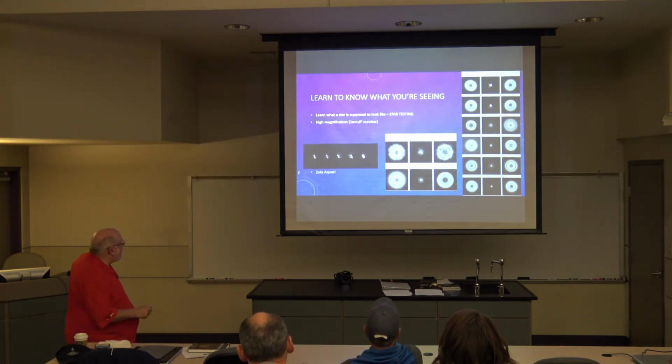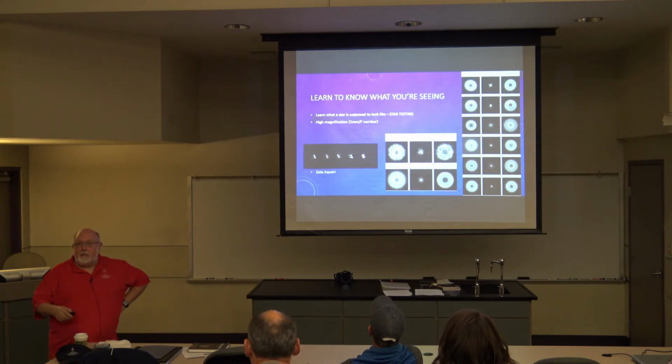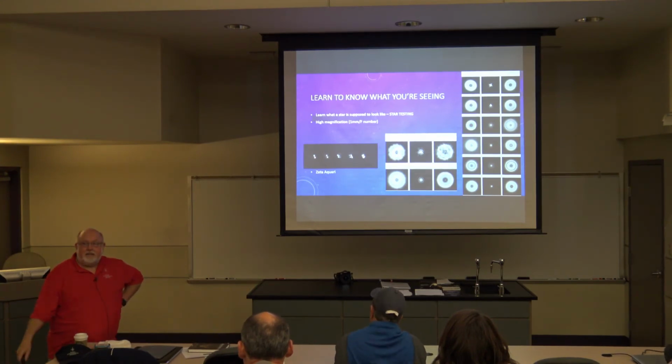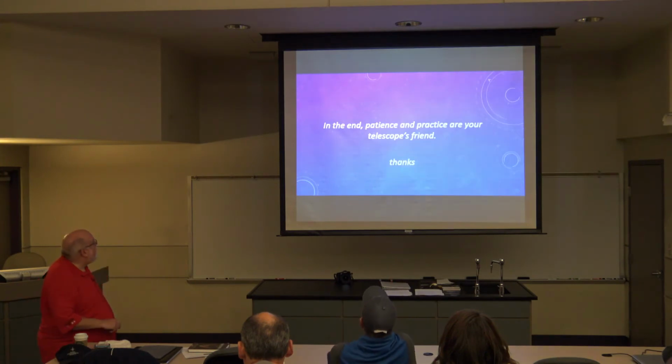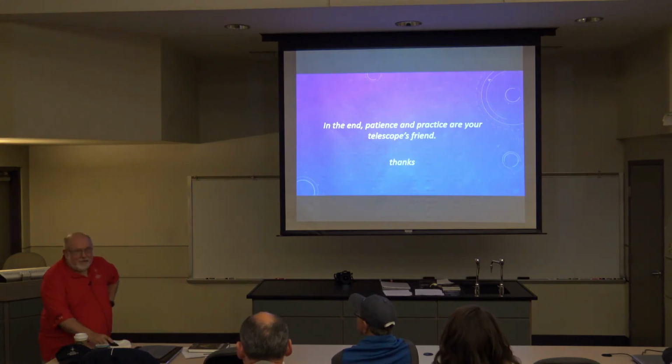This is as good as it gets. This is the double star Zeta Aquarii, and these pictures were taken, I think, within a period of 2 minutes. And it shows you how the seeing can go from good to mush in no time flat. So learning what you're looking at will help you diagnose what's going on and do something about it, whether you can figure out whether it's something you can do something about or not. So, in the end, patience and practice are your telescope's friend. Thank you.